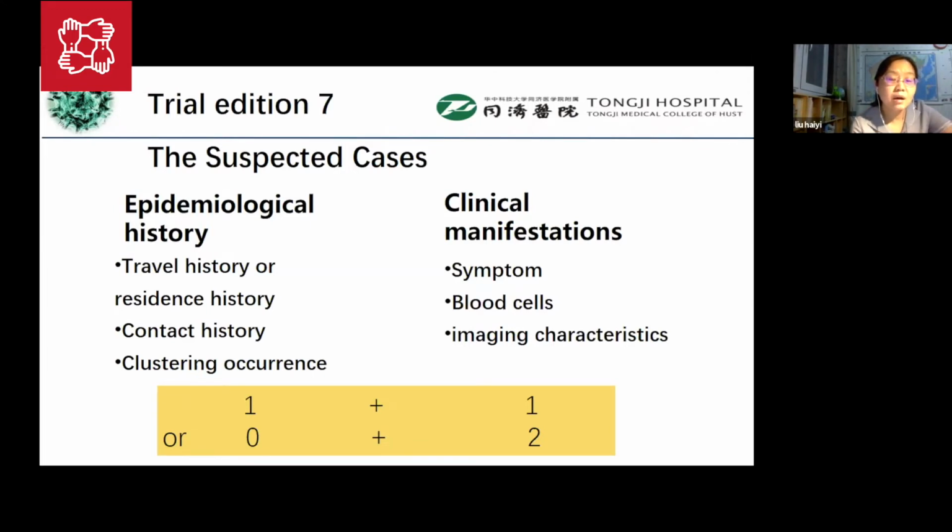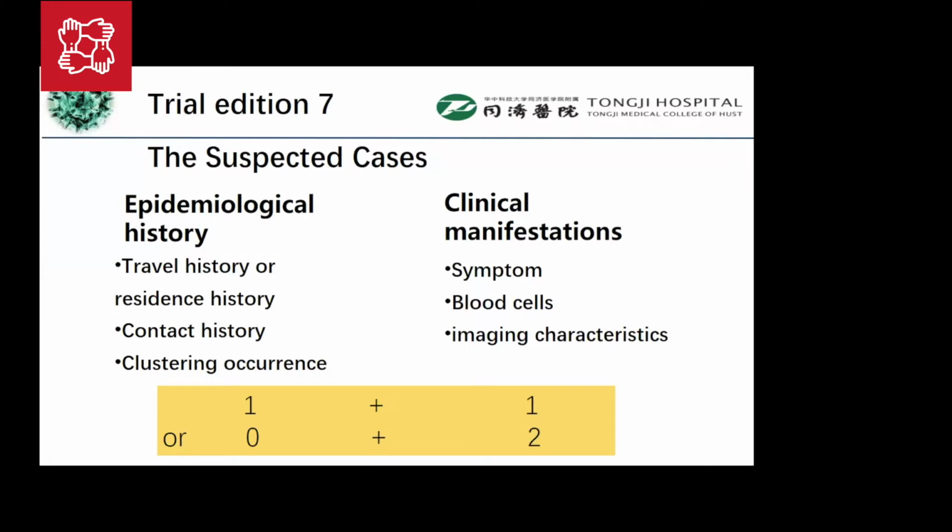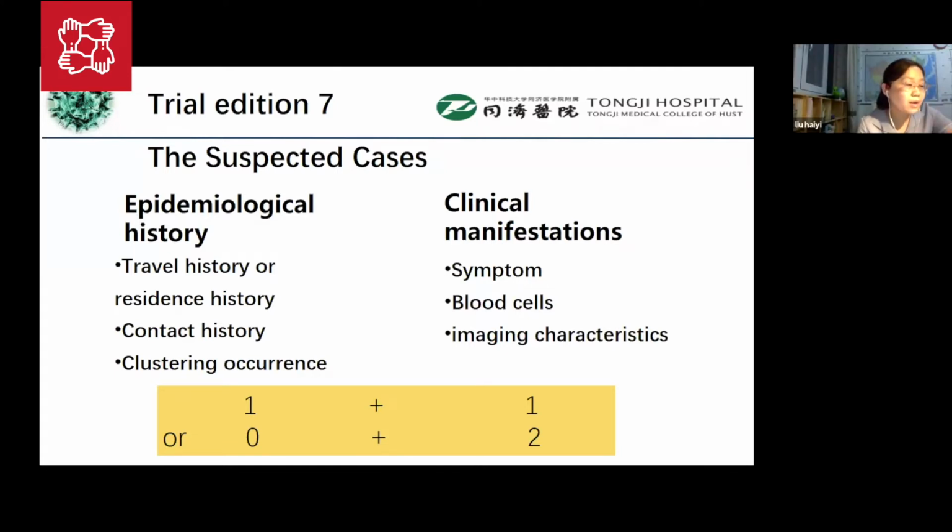Except the epidemiology history, we also should pay attention to the clinical manifestation. About the clinical manifestation, there are also 3 important things to be paid attention to. The first is the fever or respiratory symptoms, like cough. The second one is the reduction in the total number of leukocytes, or normal in the early stage, or the lymphocyte count is reduced. This is a great change for coronavirus patients. The third one is the imaging characteristics. The typical CT change in COVID-19 patients shows the ground glass-like image.